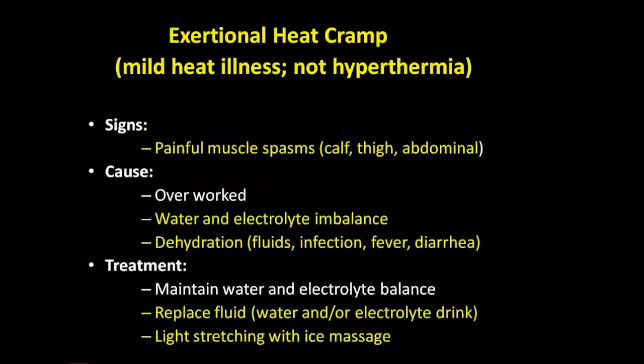Another mild form of heat illness is exertional heat cramps. Signs are painful muscle spasms, most commonly in the calves, thighs, or abdomen, caused by an electrolyte imbalance or dehydration. Dehydration can be caused by a lack of fluids, an infection, fever, or diarrhea. Treatment consists of replacing water and electrolytes and stretching with ice massage.